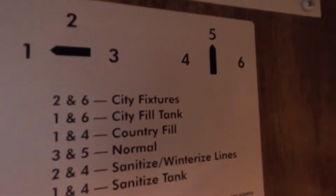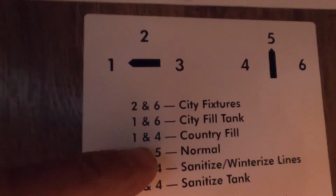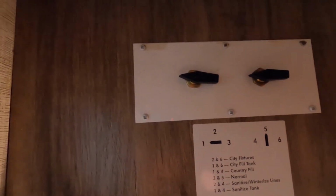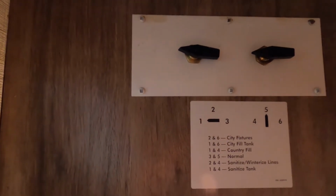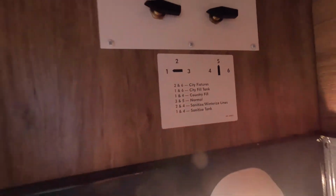There's also a city fill tank setting, same thing. Tank fill, if you're going dry camping, just set these at 1 to the left and 4 all the way to the left. 1 and 4. Now fill it the same way, do the hot water heater the same way. Just remember, when you're doing potable water is when you're going to want to turn on your water pump indoors. Don't use your water pump when hooked up to city water. It's already pressurized. Same thing for winterizing, it shows you the settings. Just remember to bypass your hot water heater when you winterize, and to sanitize the tank.